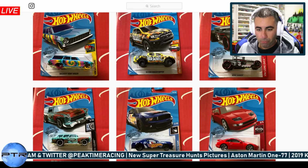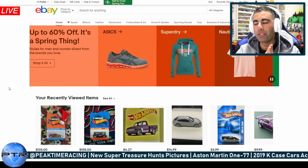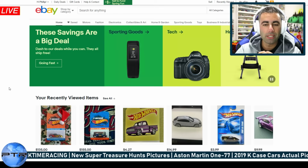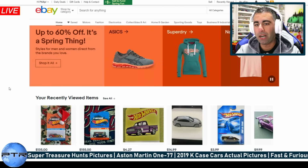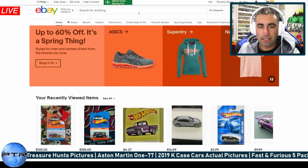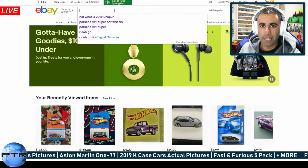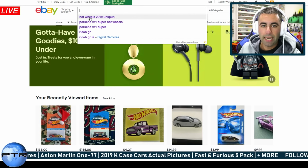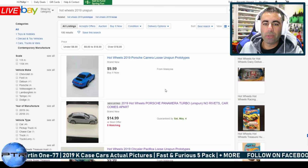All right, moving on. And this is something that I'm going to do. I might have done this previously, but a lot of times if you look on eBay, you can find a lot of upcoming Hot Wheels cars. Sometimes I do get pictures and stuff. You can see down here previous cars that I've looked at. So this is what you search: Hot Wheels 2019 unspun. That's usually what I search.